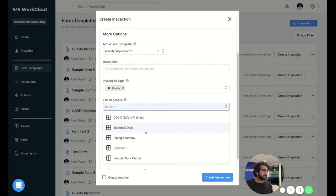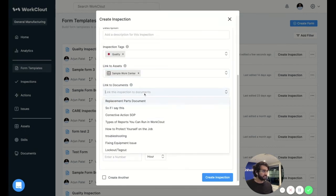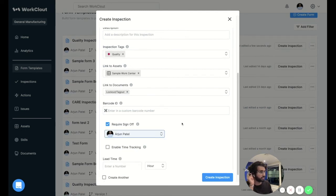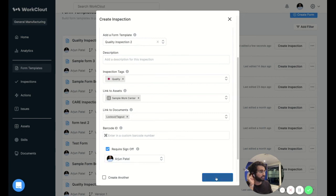I could link this to an asset. So let's just say I have a work center. So I'm linking that to the asset. If there's any SOPs or work instructions that they need to reference, I could attach it to this inspection as well. And then I could require sign off after they're done with that inspection, time tracking, etc. And let me create this inspection here.